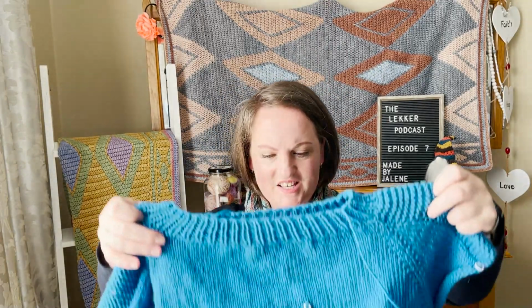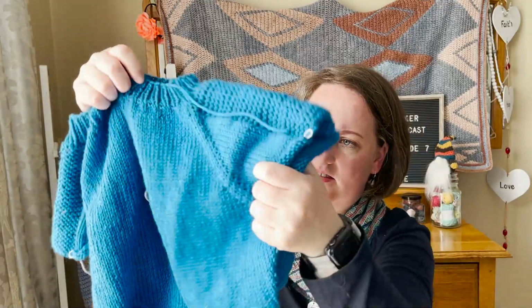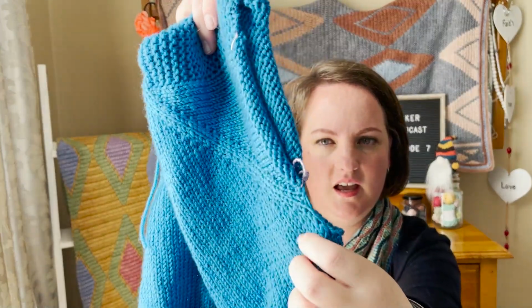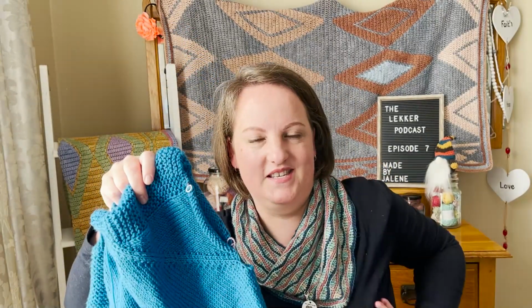Anyway, so I have really done so well moving from there past the sleeves. So this is all new for me, really. I've learned so many things in this whole story, and now I'm just busy knitting in the round on the body.